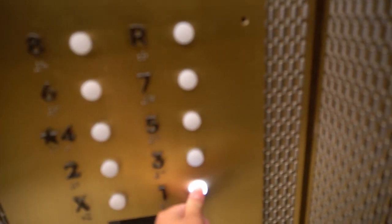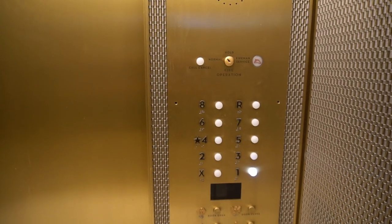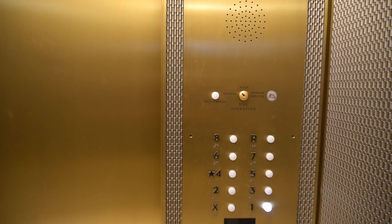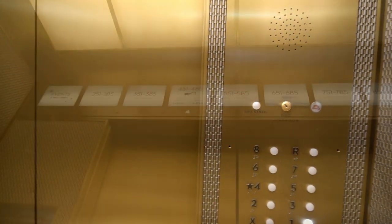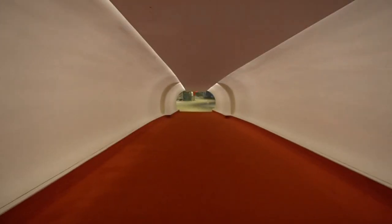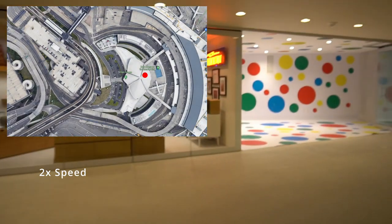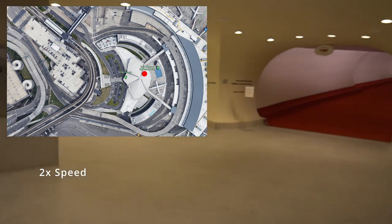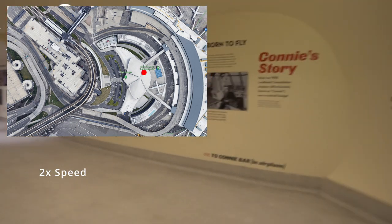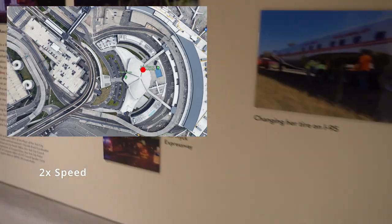At this point, I left my room to head downstairs to check out the Connie, which was the Lockheed Constellation plane that I mentioned earlier. Now, from my room in the Hughes Wing to the Connie Cocktail Lounge is a bit out of the way. First, I have to pass the Sunken Lounge and the Connie's Story exhibit, as well as the World in 1962 exhibit.